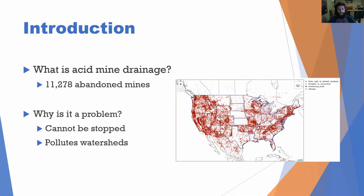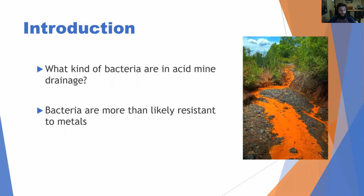Passive treatment has a much lower cost and very little maintenance. However, over time, it can become less effective. Active treatment, on the other hand, is more expensive and requires a lot of maintenance, but it does work a lot faster. Acid mine drainage pollutes many watersheds all over the country, affecting agriculture, drinking water, habitats, and recreation. As you can see in this picture, it just looks pretty nasty.